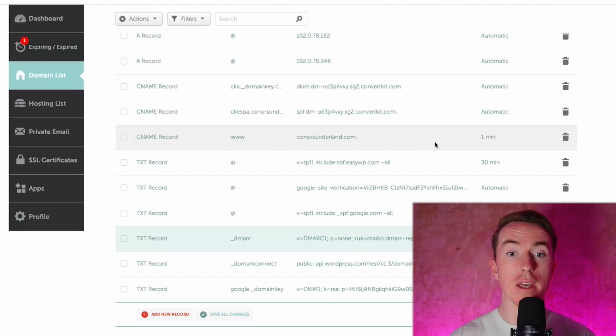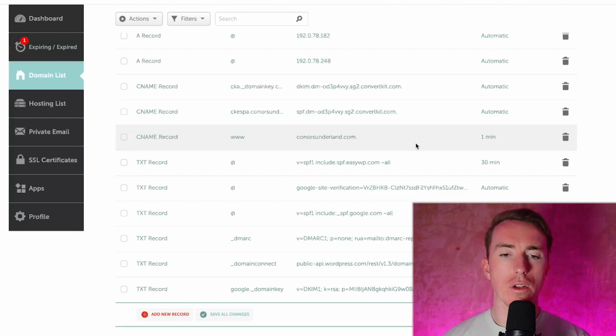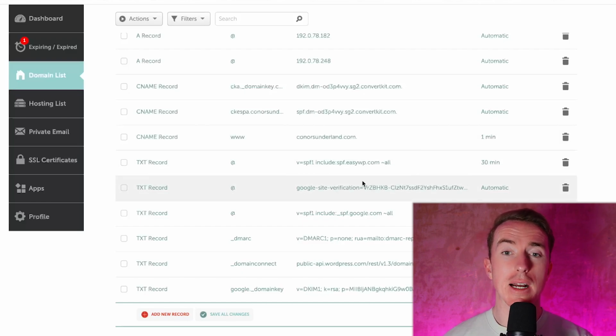It gives you a full setup on this, so you can see the exact formatting of all of the DNS records here. This is just to show you how this should all look in the back end with your SPF, your DMARC, and your DKIM.